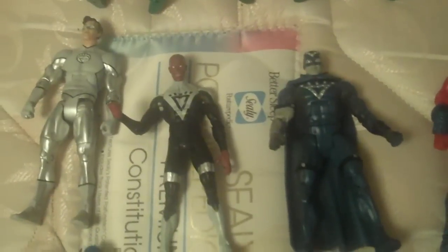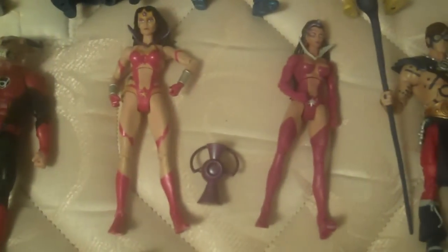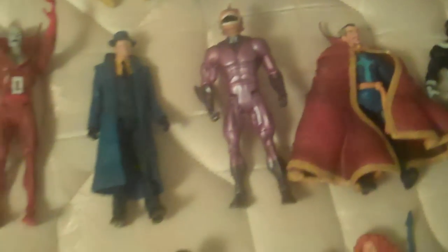I have some Sinestro Corps figures, pretty much all of them again. White Lantern Hal. Both Wonder Woman and Star Sapphire here. Adam, Lex Luthor. Alright, that should cover the DC/UC part.